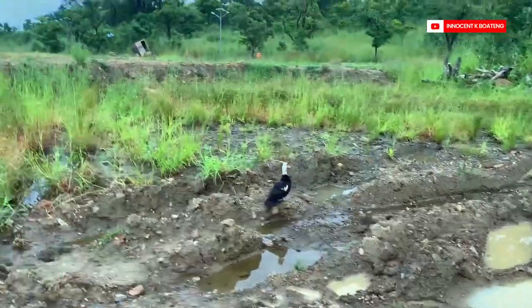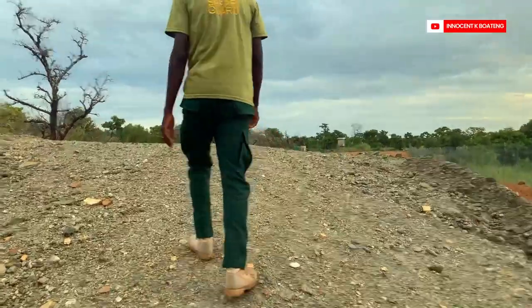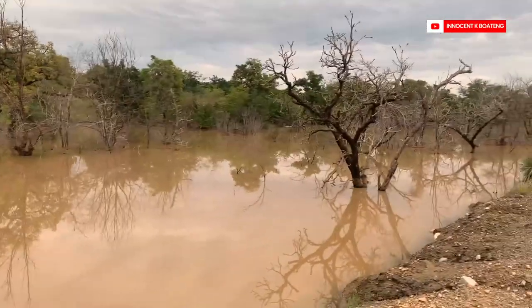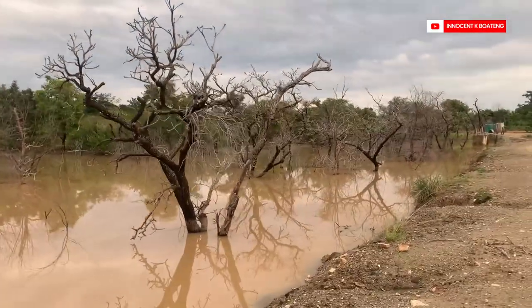Mrs. Duck, what are you doing here? Like the trees are dead over 300 years and they are still standing. Not in what they say.